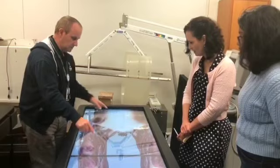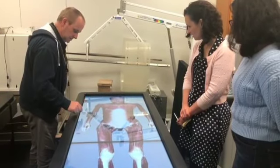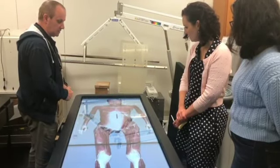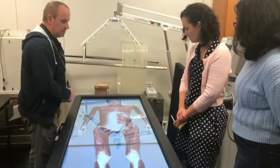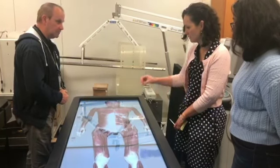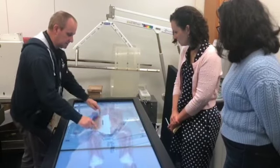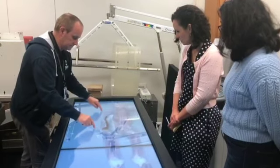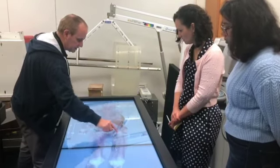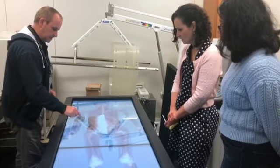The other feature we've got too is they can quiz themselves. So if I tap on that, it would tell me what I've just removed. I've just removed the external oblique. Right. So every time I keep touching what I've touched, it will tell me what I've taken away. Okay. So that would be good if you're having to learn the different structures. You can also isolate. If I tap that, see now it just emphasises that part and makes everything else transparent so you can actually see. Wow. That's quite amazing, isn't it?